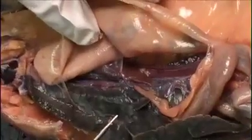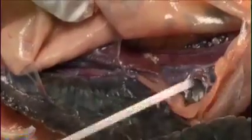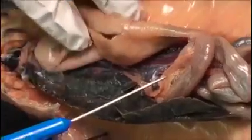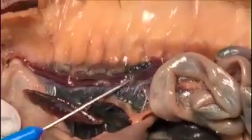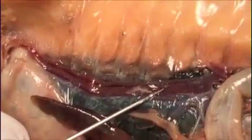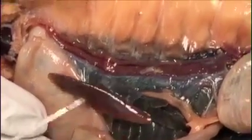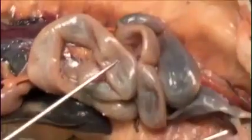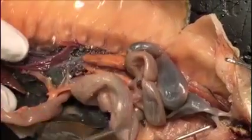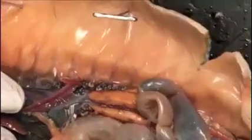Beside it is the liver. Beside the liver is the pancreas. Next, we are going to see where his lungs are. We can see right here is the spleen. And right here are the large intestines. And behind that is the testes.